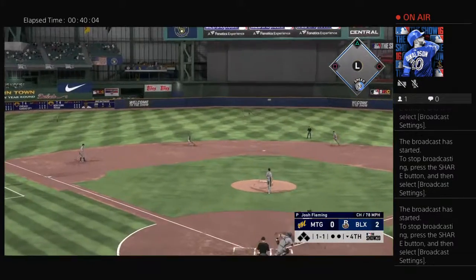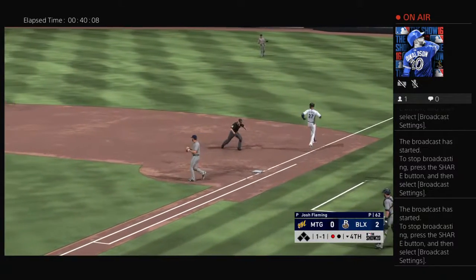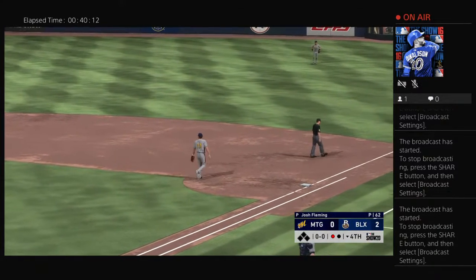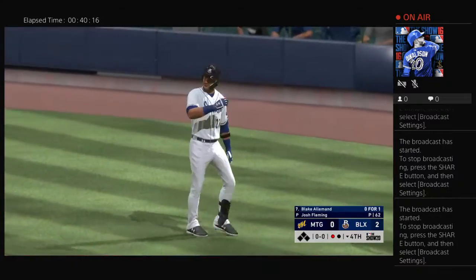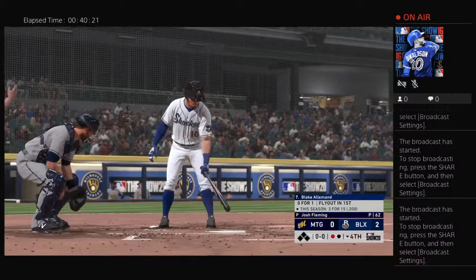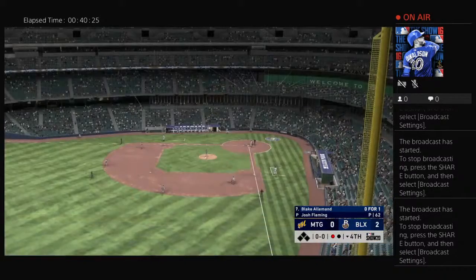Hit on the ground to short. He's got it. And there's 1 down now. The batter, number 10, second baseman, Blake Alomar. Digging in for his second at-bat, Blake Alomar. So far 0 for 1 with a flyout.